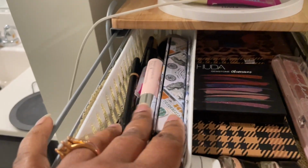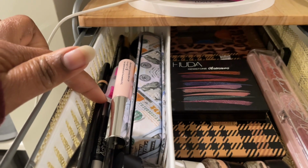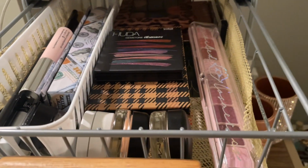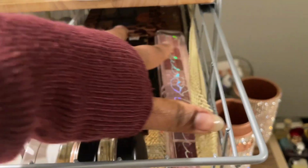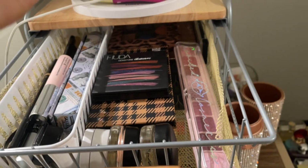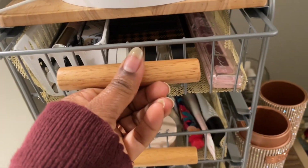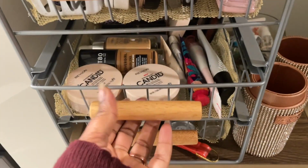I will say my brow section over here with brows and eyeliners, I think I'm pretty much going to keep everything in here. I'm not going to switch out this stuff just yet, but I am going to switch out everything that is in here. And I'm really excited because I actually did use every eyeshadow palette that I pulled at least once, so really happy about that.